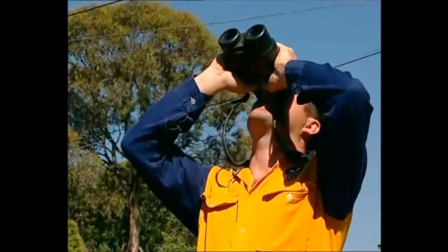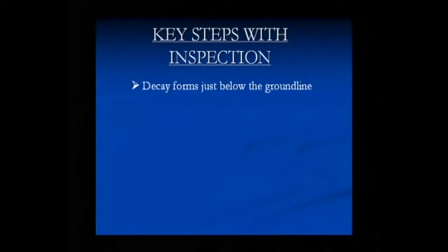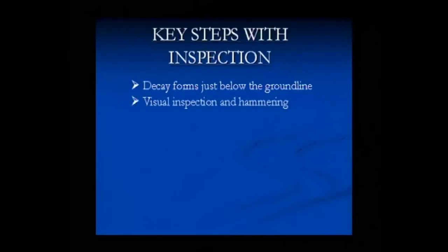So, in summary, the key steps to inspection are: the fungus causing decay needs moisture and oxygen to live, and this is usually found just below the ground line. A careful check visually and hitting with a hammer provides a good preliminary assessment of the pole condition. Digging to between 200mm and 500mm will be needed to evaluate the external part of the wood in the critical zone just below the ground line. The surface must be cleaned and probed.